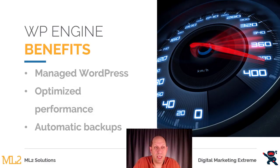WP Engine is what's called a managed WordPress hosting company, and what this means basically is when you buy a hosting account, they don't typically provide the software configured. So you're allowed to create a WordPress site, you can do a straight HTML site, or basically any code that you want to put on a web server you could install.